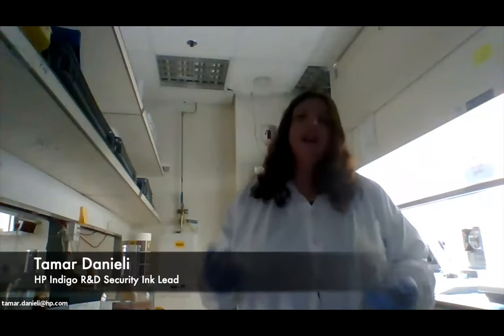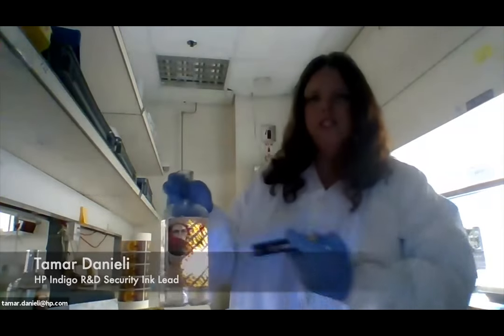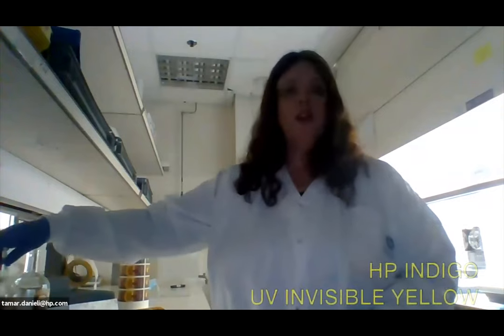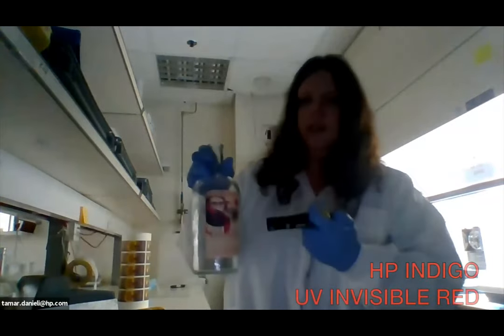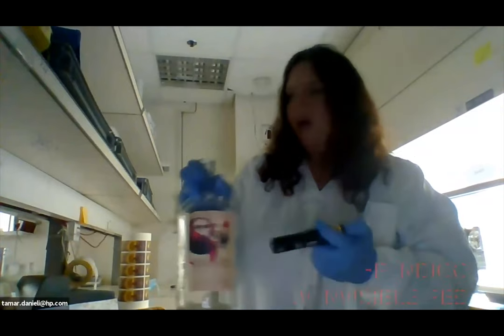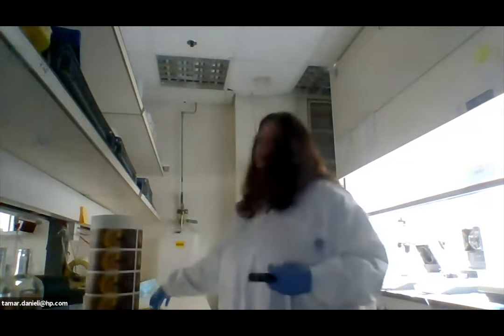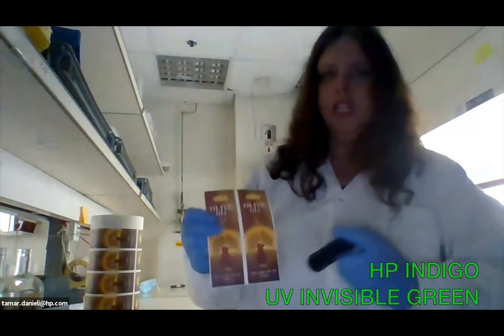So as you know, we already have invisible UV inks. We have blue and we have this beautiful yellow. We are expanding our portfolio in the invisible UV inks department, and this is the red that we are working on, as you can see. And also we have green for brand protection.